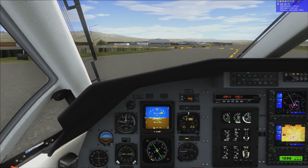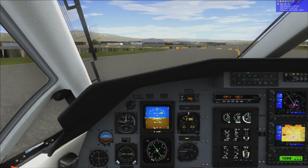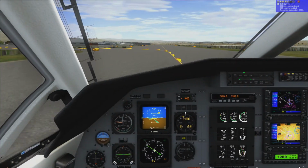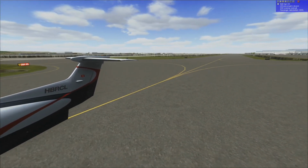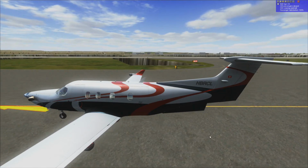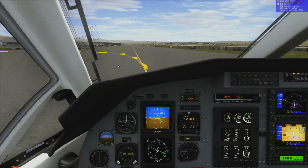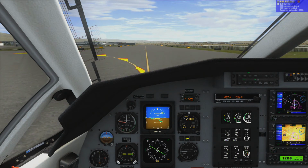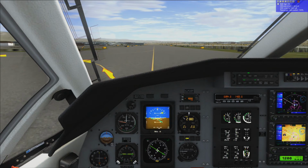15 via taxiway Echo Alpha. Taxi to gate 15 via taxiway, I want to see Echo something. Alpha. Is that them? Wonder if they landed in the abyss. I guess they probably landed on the runway like us. It's very, very odd.